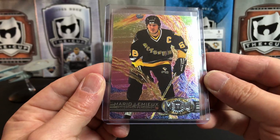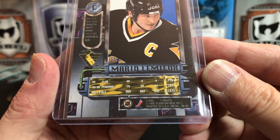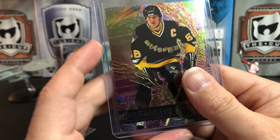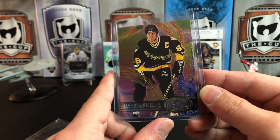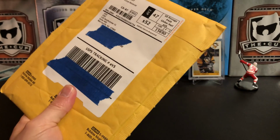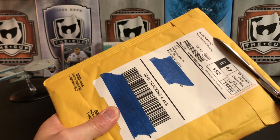From this year's Parkhurst, we've got a Sidney Crosby Gold. And from... what's this one from? I forget. I don't know where everything is from. '97 Fleer, we've got a Medal of Honor Mario Lemieux. Really cool, foily, kind of textured look on that. So that stuff's all pretty low value, but it's all stuff that I needed for my PCs for those players, and I got them. So next, we've got a package from Upper Deck.